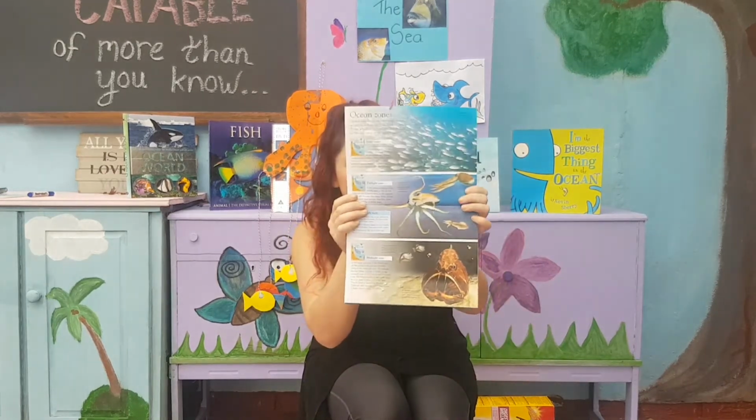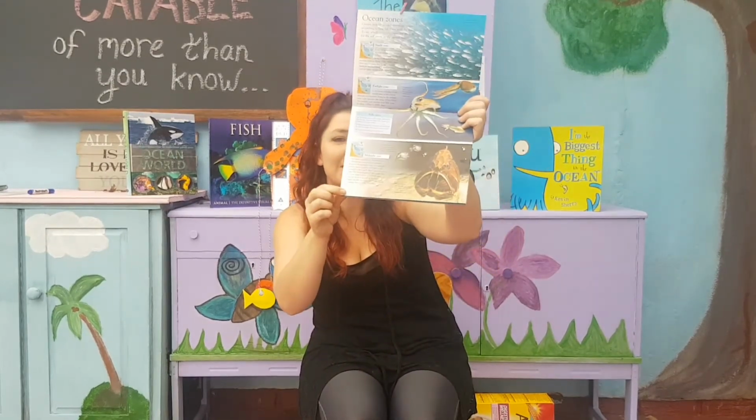Next, they also have a beak that is somewhat like a parrot's beak that they use to eat. And they also squirt out ink when they're afraid or feel threatened. That's it. Next, we have the midnight zone.